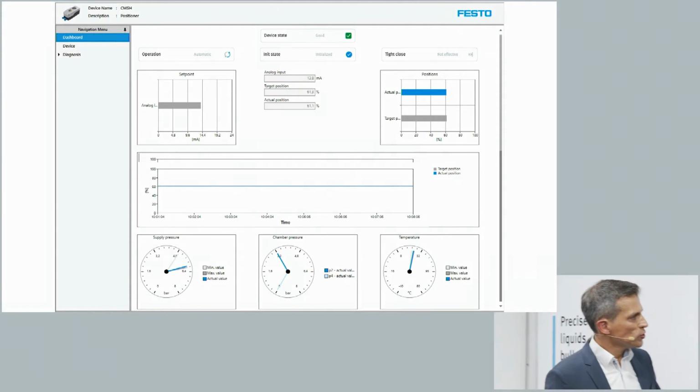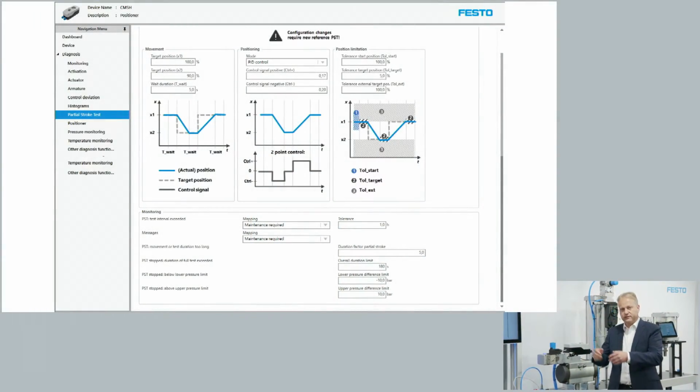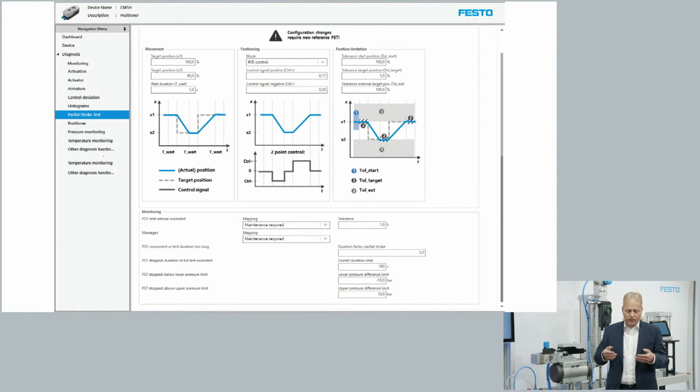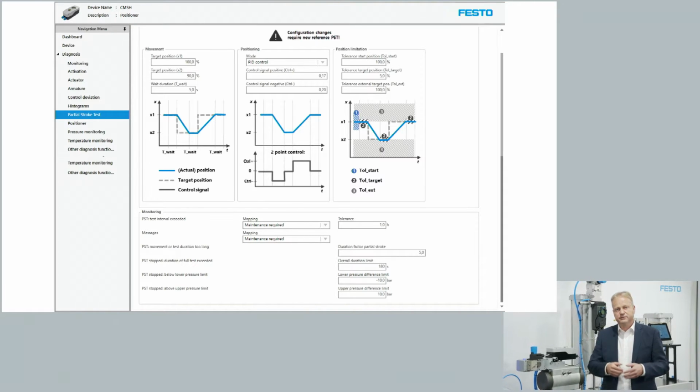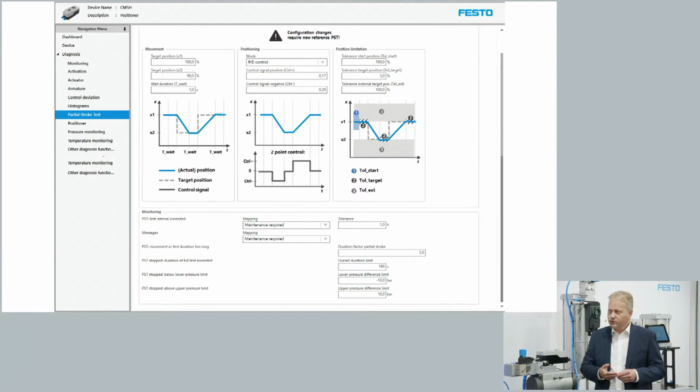And then you have also, I guess, what about the partial stroke test? Yes, sure. If you look here, the CMSH has a lot of diagnostic functions. One function is the partial stroke test, but we have also basic diagnostic functions like simple counters, but also monitoring functions of the CMSH positioner itself. The CMSH positioner is monitoring its electronics, its integrated sensors, its pneumatic positioning systems. But we have also advanced diagnostic functions with our integrated pressure sensors.